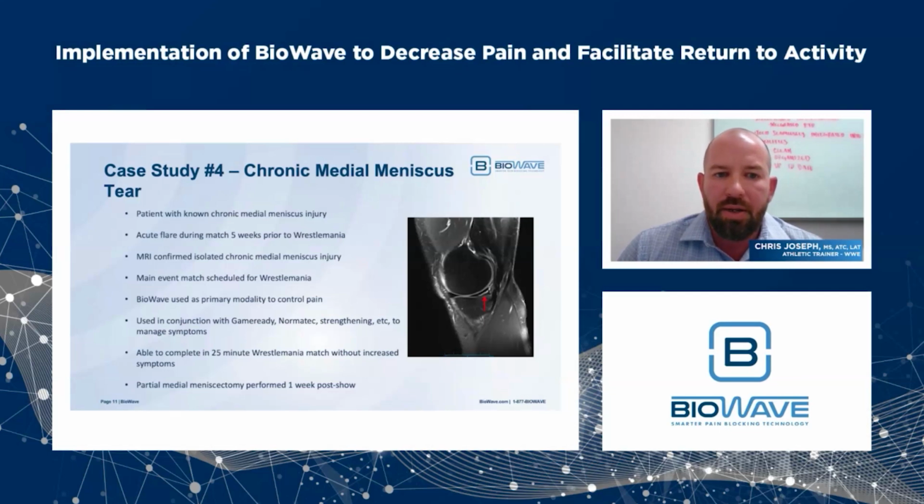So MRI confirmed the chronic meniscal injury that we knew about. Good news is there was no additional injury along with that. So the BioWave was used on a daily basis, again, for pain control and to facilitate increasing motion. And again, we use the BioWave in conjunction with many other modalities. Game Ready, Normatec for decreasing pain, decreasing swelling.